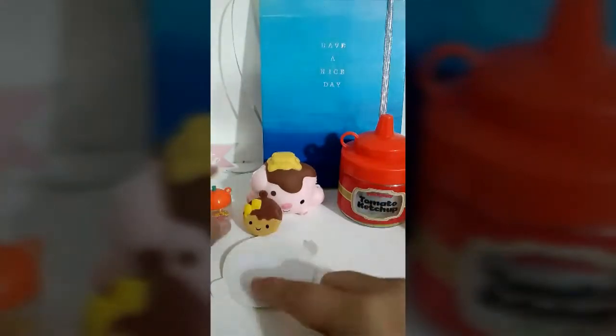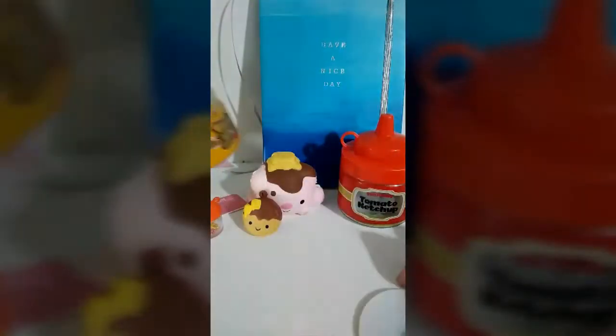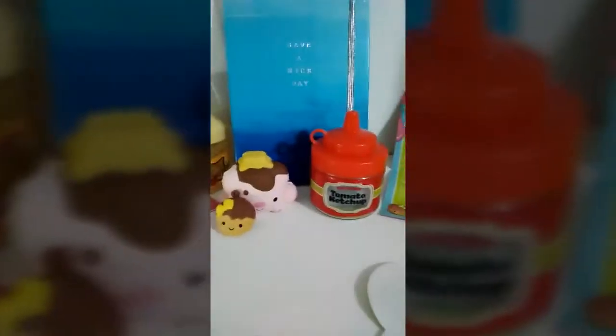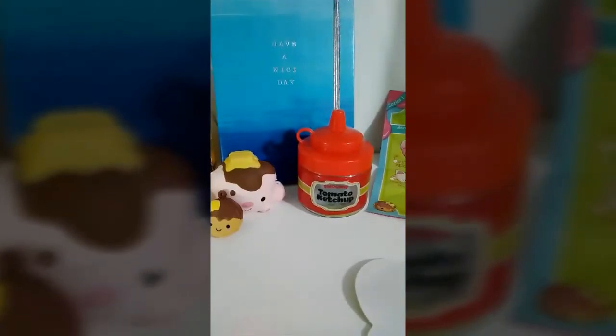Yeah. So, I get a sticker and a name tag. So that's what I got there. So, let's open the tomato ketchup. Here's the chain. They're both pink.